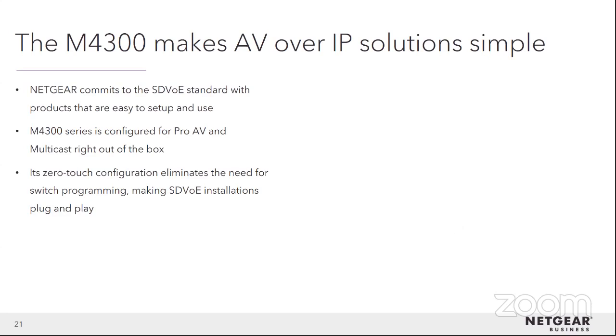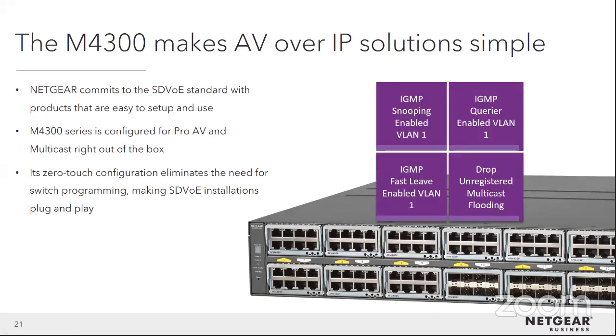We do commit, like I said, to making everything easy to use and out of the box in terms of your deployments. What does that translate to? Generally, these 4 things. There are a few others. Things like jumbo frames are also enabled, but the 4 key things that we enable out of the box are these: IGMP snooping enabled on VLAN 1, IGMP querier, IGMP fast leave, and drop unregistered multicast traffic from flooding, all enabled on VLAN 1. So these 4 things out of the box are all pre-configured. So you could take one of those boxes, plug in an entire Kramer system, and that should just work without you ever having to log on to the switch.